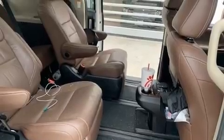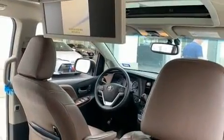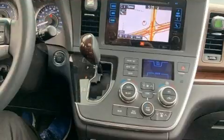Third-row seats expand the maximum passenger capacity to 7. Enjoy your favorite music via the stereo system, which includes a CD player with MP3 capability and 4 well-positioned speakers.